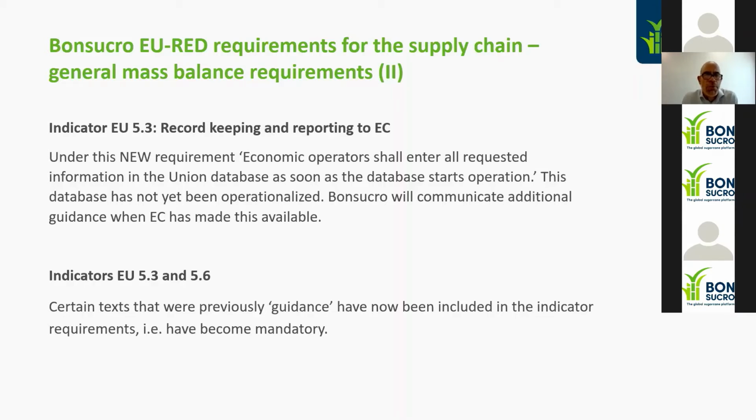This requirement directly came from EU-RED 2. It directly came from the Commission, and Bonsucro had to include this in the new Bonsucro EU-RED standard. It says that economic operators shall enter all requested information in relation to Bonsucro certified material that they purchase and supply in the European Union database as soon as the database starts operation.